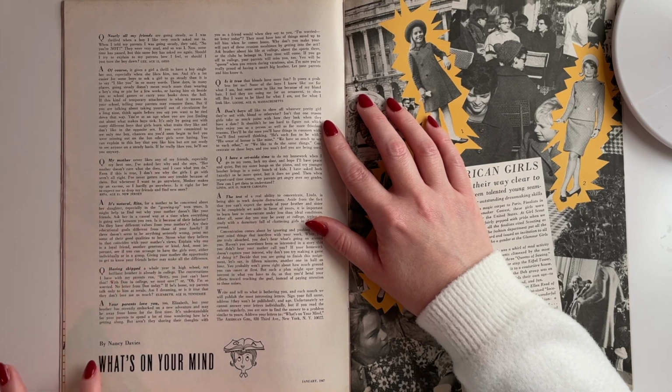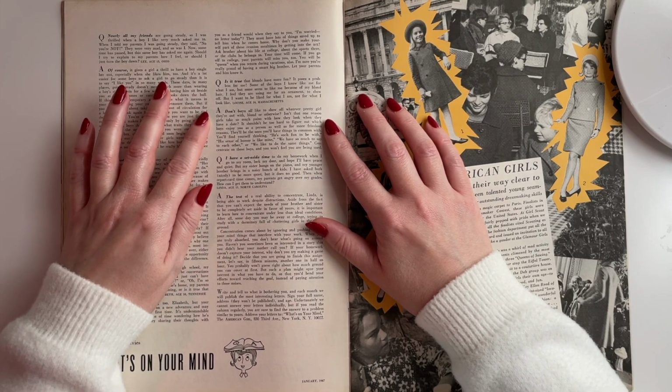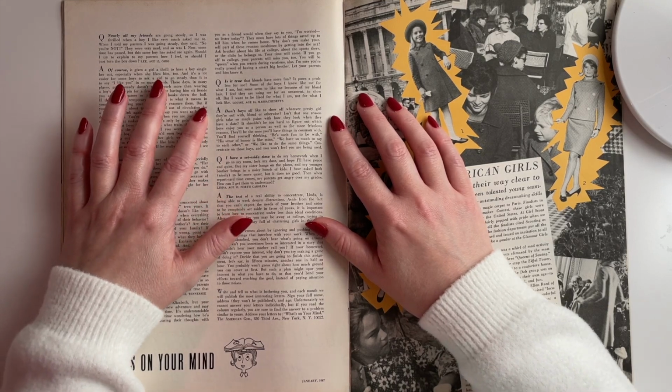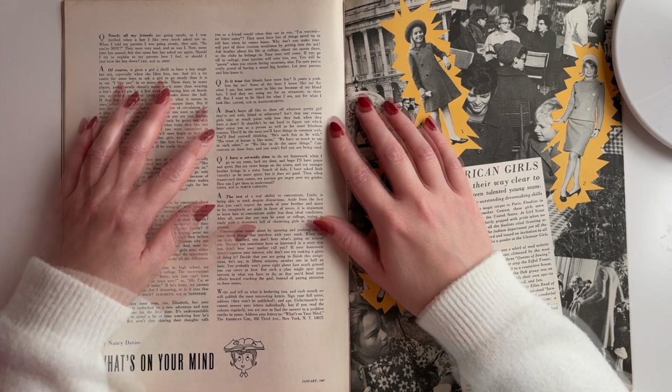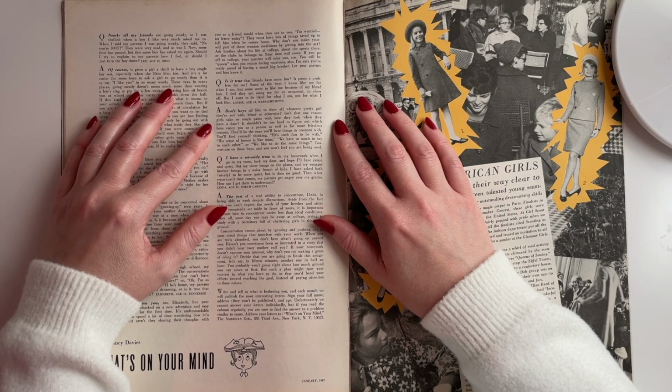So the columnist, who I believe is Nancy Davis, she writes back and she says, "Don't boys all like to show off whatever pretty girl they're out with, blonde or otherwise? Isn't that one reason girls take so much pains with how they look when they have a date? It shouldn't be too hard to figure out which boys enjoy you as a person as well as for more frivolous reasons. They'll be the ones you'll have things in common with. You'll find yourself thinking, he's such fun to be with. His sense of humor is like mine. We have so much to say to each other, or we like to do the same things. Concentrate on those boys, and you won't feel like you're being used."